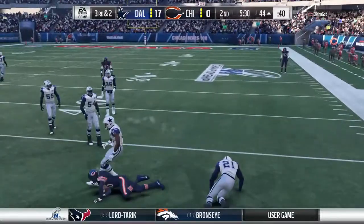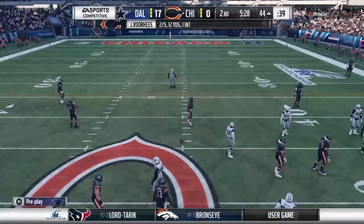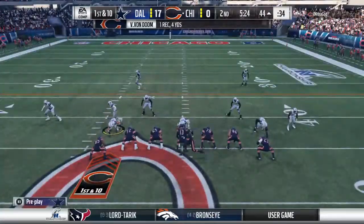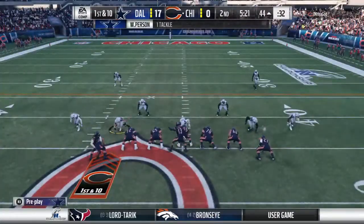They'll set up to throw. Firing quickly here, and that's complete. And he's going to have a first down as he's brought down at the 44-yard line. It's a gain of 4 there, and it gives him a new set of downs.